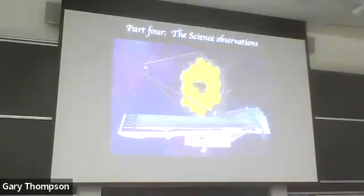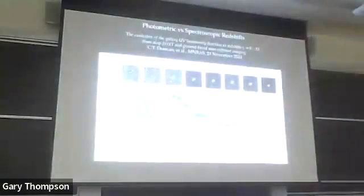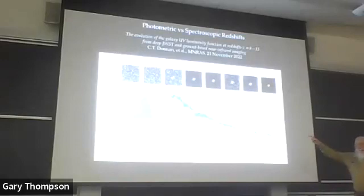So now, a little bit about the observations. What are we looking at? Now remember, we want to see high redshift galaxies in the very early universe. There are two ways you can do that. The first way is here. This, from the Cosmic Evolution Early Release Science Survey, object number 93316, has a photometric redshift of 16.4, which is enormous.